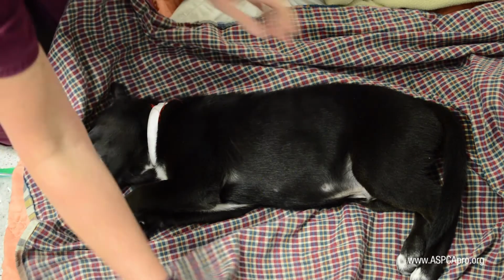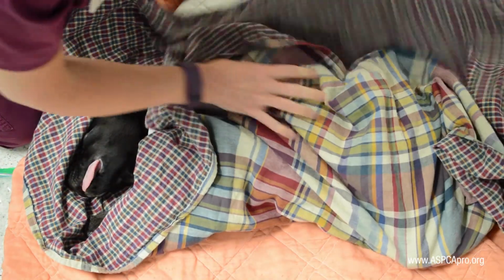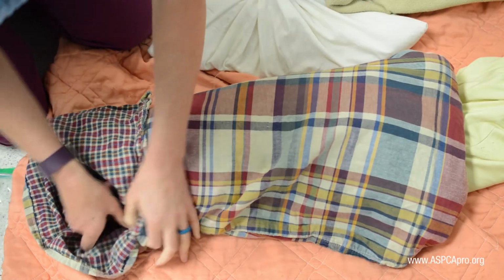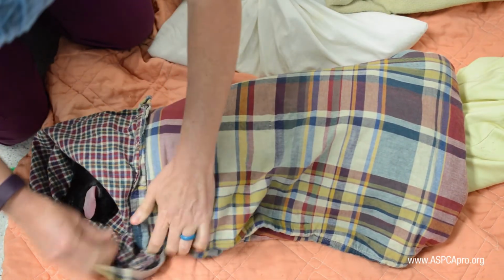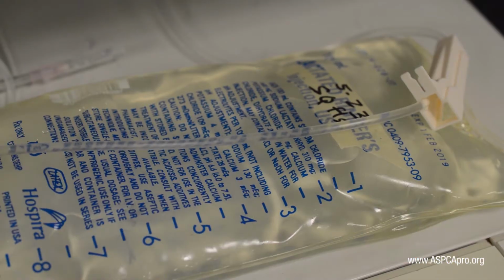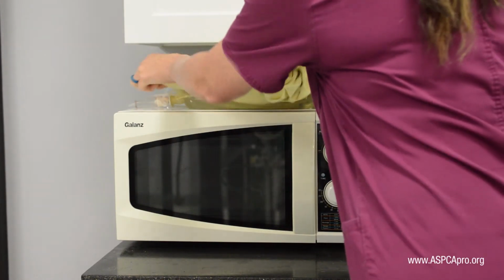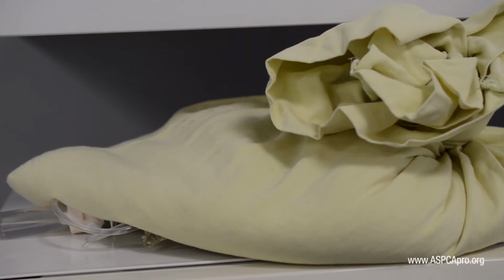When bringing a patient down to the recovery mat, make sure the blanket is large enough to completely wrap the patient. When bundling a patient, we wrap them burrito style. Warm any fluids intended for subcutaneous or intravenous use, or for intra-abdominal lavage.